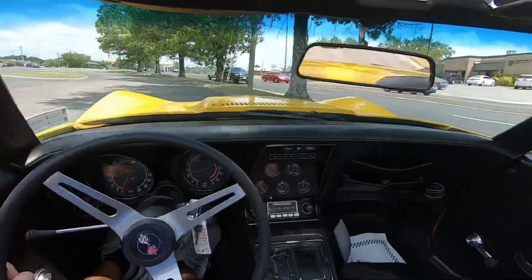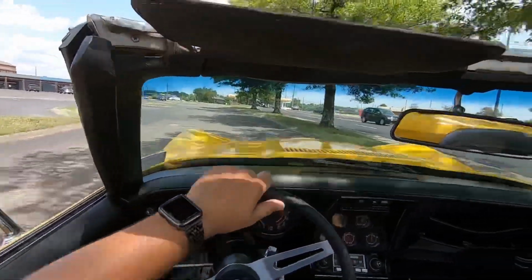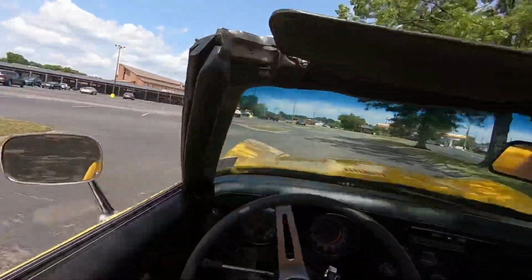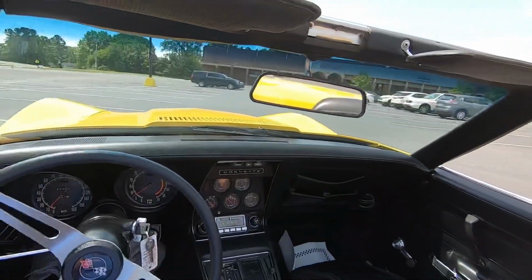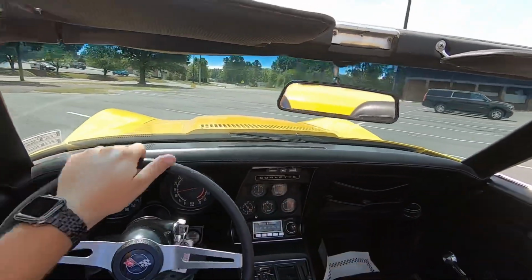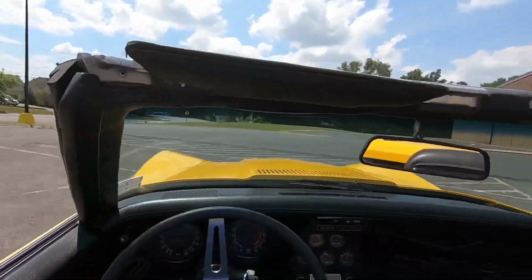84. I'll take it. Humidity's low. Perfect day to be riding around with a convertible Corvette, that's for sure. Engine temperature is around 200 on this one. Oil pressure after it's warm is right around 20, 25.